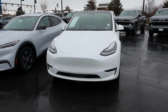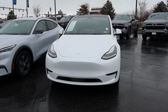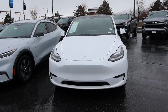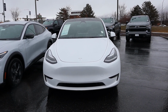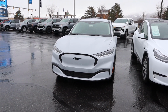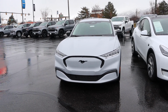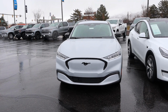Let's start things off by going over the performance information. So the Model Y is a long range with an 81 kilowatt hour battery pack, a dual electric motor setup, putting out 384 horsepower and 376 pound-feet of torque. It has 318 miles of range on a single charge. Now this Mach-E is the Select package, and so it has a 70 kilowatt hour battery pack. That gives it 224 miles of driving range, 266 horsepower, and 428 pound-feet of torque.